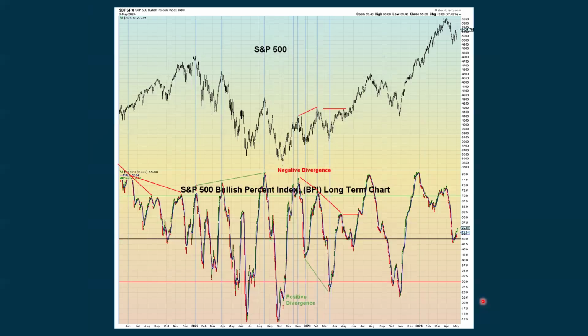Then we have the bullish percent index, and I like this indicator because it's not moving average based. This measures the point and figure buy or sell signals inside of the S&P. When this is going up, more buy signals are being generated, and that's what's happening right now when we're above 50. So this is actually positive.